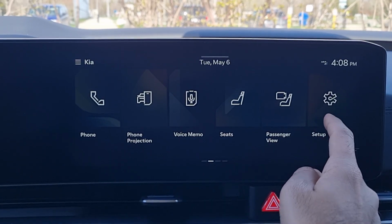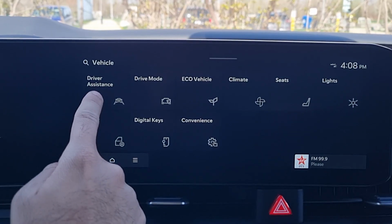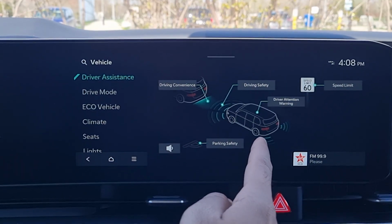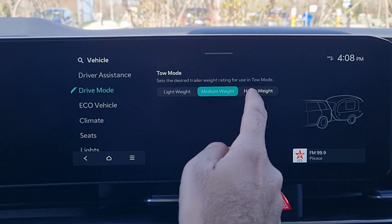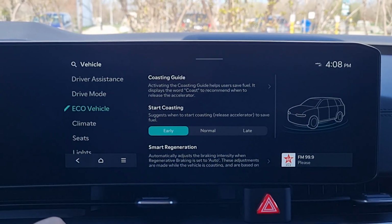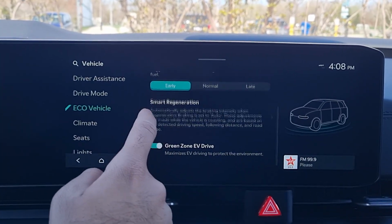Then the next option is the detail setup, where you would find the vehicle option, driver assistance as we saw before, then the same set of options, drive mode, and where there is towing mode option. So the tow mode can help you decide if it's lightweight, medium, heavy. You can set it into that. Eco, where you can have coasting guides, and the smart regeneration, green zone EV, so it maximizes the EV use.